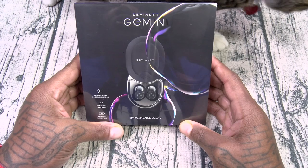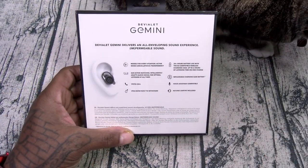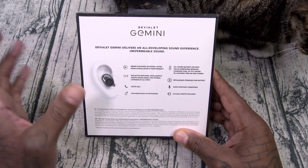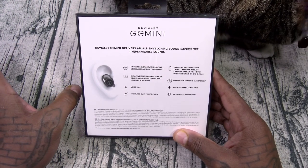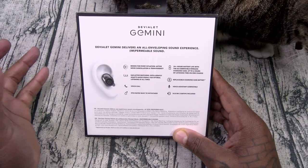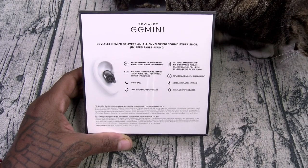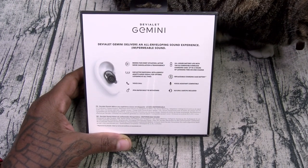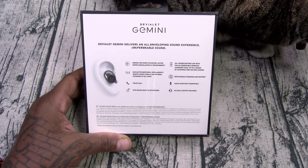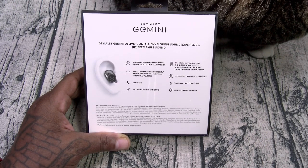Devialet Gemini True Wireless Earbuds with Active Noise Cancellation. Let's go through the features real quick. Now, these are Bluetooth version 5.0. On a side note, Devialet, that's a French name. Devialet Gemini delivers an all-enveloping sound experience, permeable sound. You got modes for every situation: active noise cancellation, and transparency. Now you also have ear active matching, which intelligently adapts the audio signal for optimal listening at all times. You got voice calls. These are IPX4 rated, built to withstand.